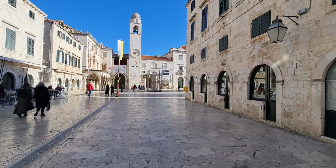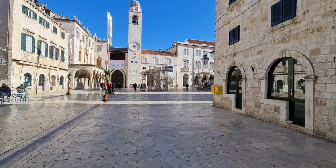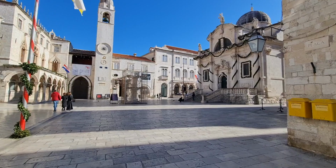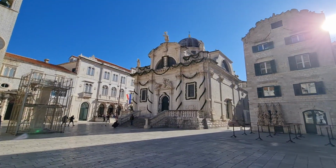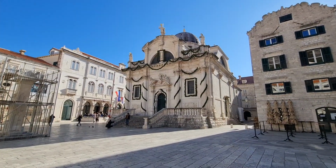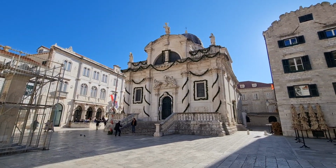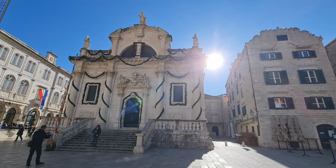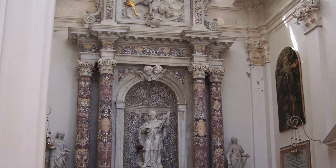And this is where all the merchants were selling their goods when they came to Dubrovnik back in the old days. Of course, on the town's main square, we have the church of the town's patron saint, Saint Blaise. This is a Baroque church built on top of an old church that was destroyed in the big earthquake in 1667. Beautiful stained glass windows. And of course, Saint Blaise on top.